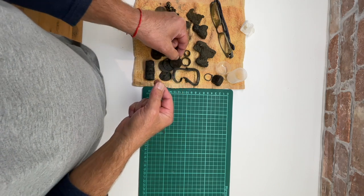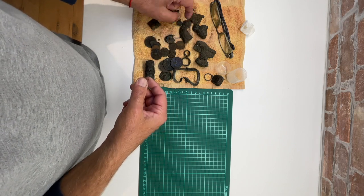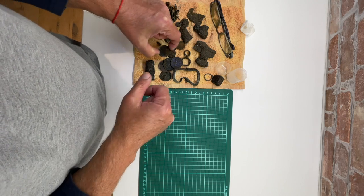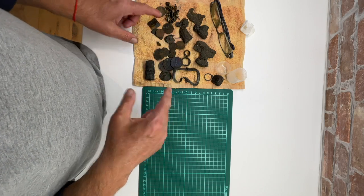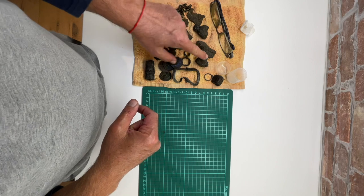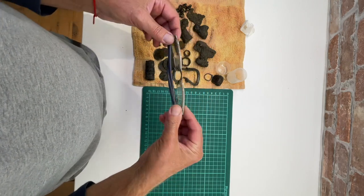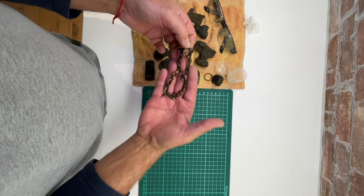I was in a very muddy area, and the mud was very soft, and that type of mud tends to preserve artifacts, so I might find very good condition coins here. Anyway, I'm gonna wash all this, and then I'll come back with a proper idea. I don't know what this is, and I have this pair of glasses here. French connection there, and little chain here.